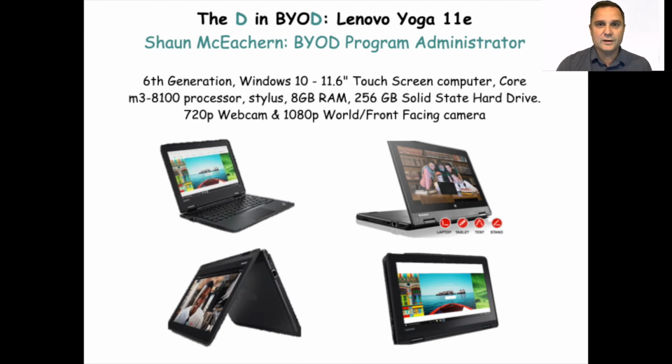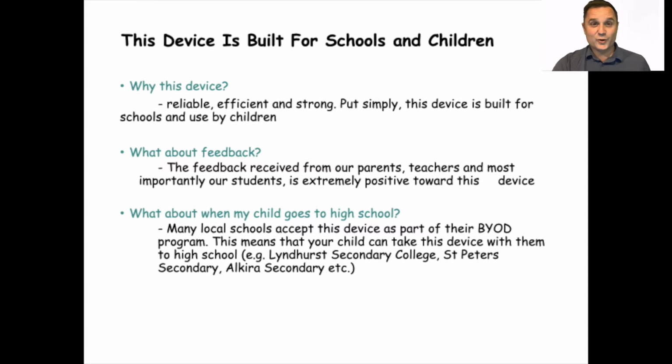We've had it since 2016, and every year it's just got better and better. So quite simply, this device is built for schools and for children. And that's why we've always gone with this device since 2016. The feedback that I get from students and from parents and carers is incredibly positive about the device. And every year you'll see students continuing to take this on to high school.